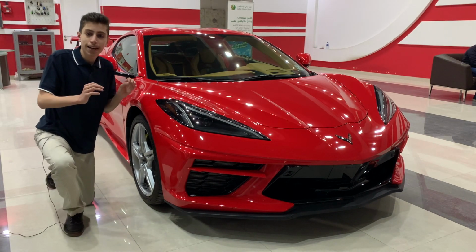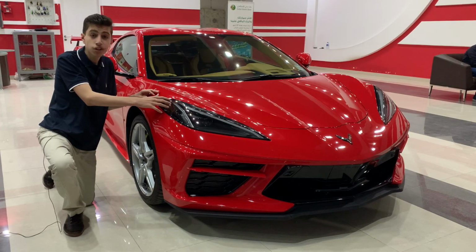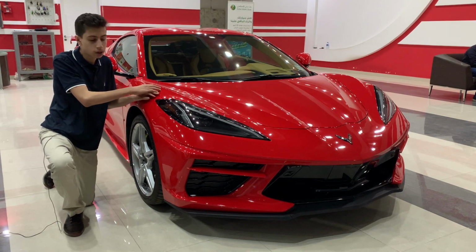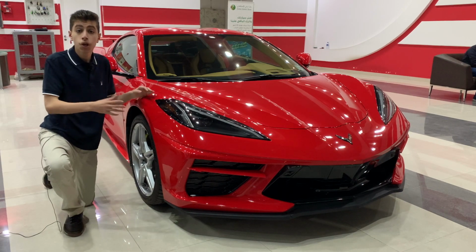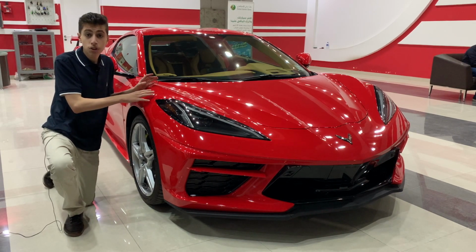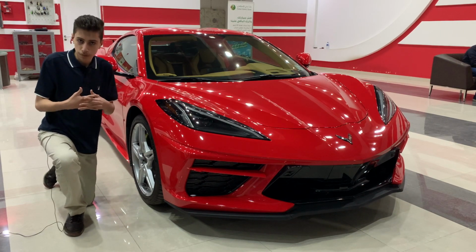You can see this in the headlights, for example, in which they're able to create a modern look that is carried through the entire car. This LED strip, for example, that acts as the running light is unique to the Corvette, but is also very close to other more expensive supercars.